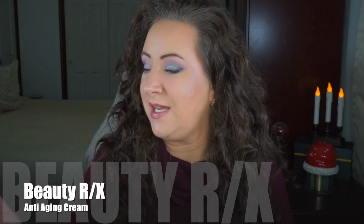So I am going to be starting with Golden Girls. That is Sophia, which is a sample size product or an older product. I went with the older product because I have a lot of those. And this is the Beauty RX. It is the anti-aging cream. It is a face cream.